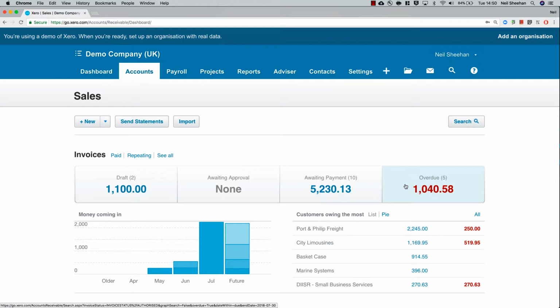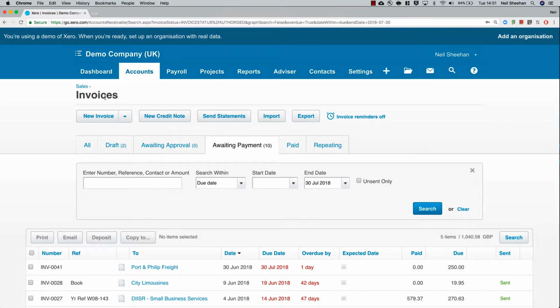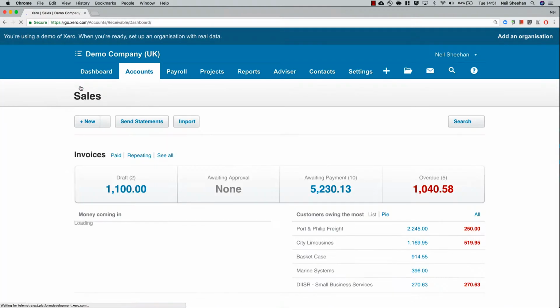So I should really click into that to see exactly who those 5 customers are. It'll tell you how many days they are overdue. City Limousines here for £250 was actually 78 days overdue, so I should really get on top of that and get that money in. So it's a nice way of chasing your outstanding sales invoices. We go back to sales.